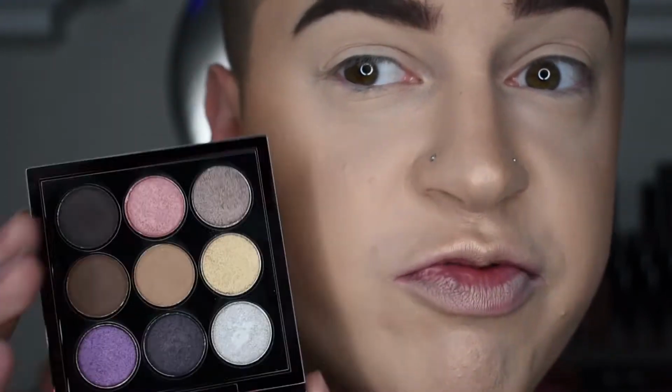So now it is time for the eyes. It's time to go in with the MAC Aaliyah eyeshadow palette. The packaging is still stunning, and then you're going to get the 9 pans inside of here. Now the pans are very tiny. I believe they're only 0.20 ounces each, or 5.85 grams of product altogether. So it is very, very tiny pans.